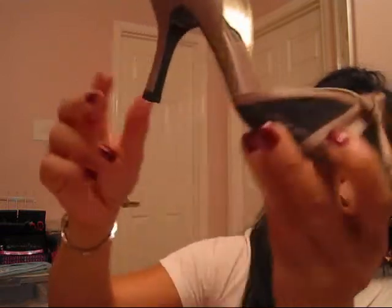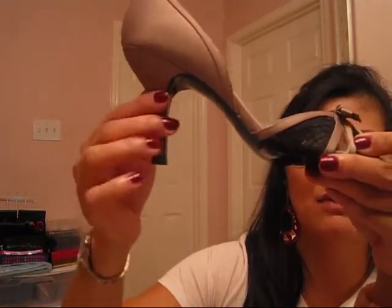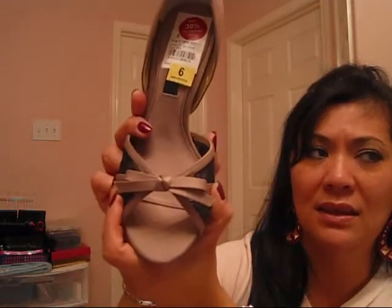And it's not that high. It's probably about 2 inches or 2.5 inches. And it looks like this. The original price was $69, and the markdown price, I think, was 40 something. But I actually got this for like 30. I mean, you cannot beat that. That's less than half of the original price. Love it. So again, this is another shoe.